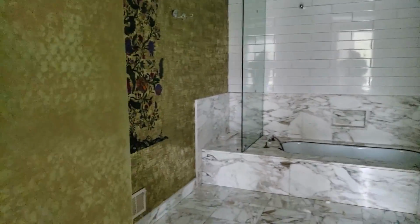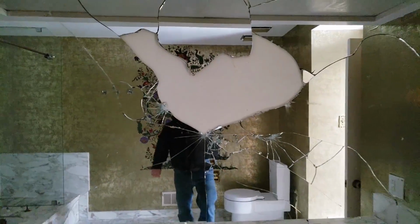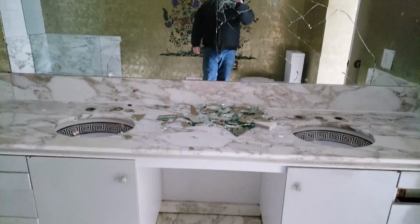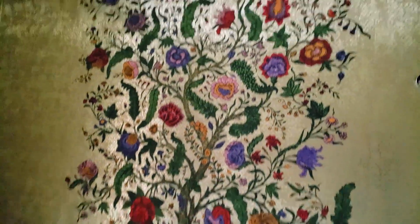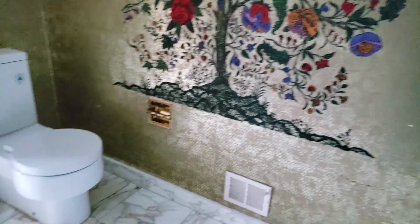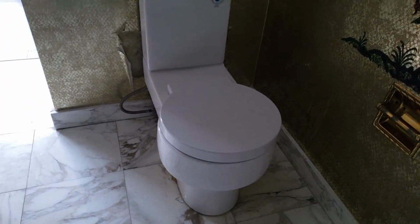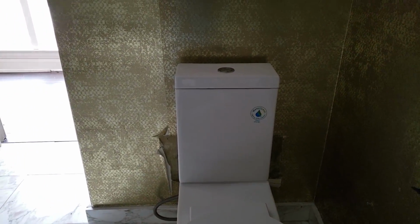Whoa, check out the bathroom. Marble floors. Check out this tub. Well, someone didn't want to look at their face. Looks like busted the window. Look at these little tiny sinks. Wow. This is an interesting place. Look at this on the wall here, guys. Holy cow. Check it out. What a weird toilet. That's weird. Water sense.